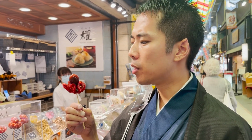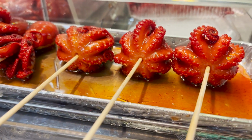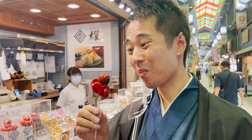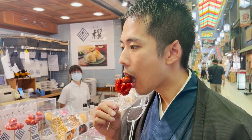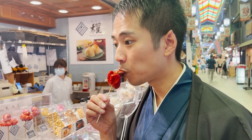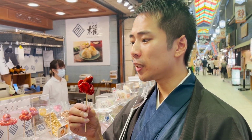Oh, I think it's dipped in some sauce. As you guys can see, it's really shiny. Really good. Then go over the head. Okay. All right. Oh no, Shogo. The poor octopus. It's really chewy. Oh, really?